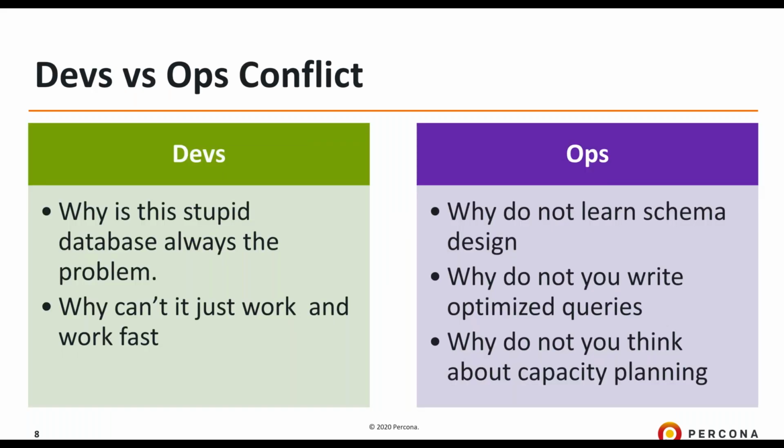So if you want to go back to the ops and devs conflicts, in a lot of cases I see the tension which can be articulated this way. From a developer standpoint, they can say, oh my gosh, why is this stupid database always a problem? I run almost the same query, I don't think there is much difference, but one of them takes a couple of seconds and another takes minutes or hours, and all I have is a slightly different where clause. Why can't it just work predictably, reliably, and always fast?